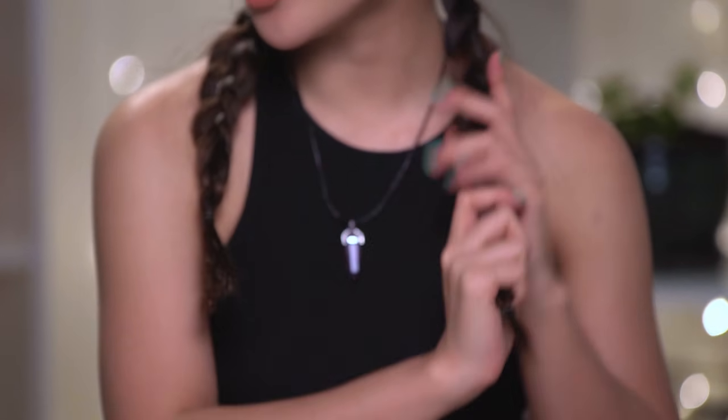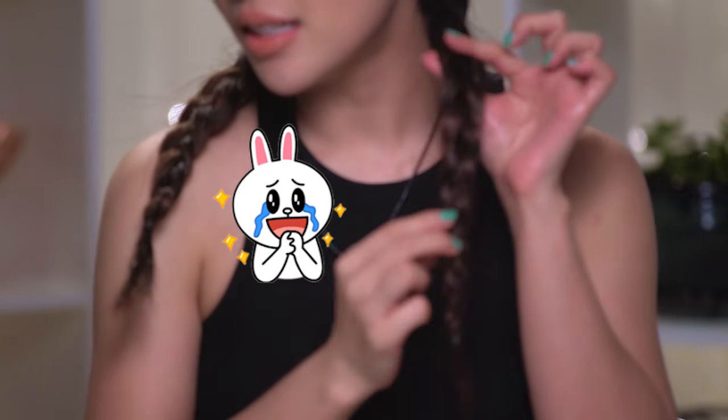Last but not least is the Victoria's Secret Hair High Shine Serum. I don't know what's in this product, but it really does give the shine that it says. Is it shiny? It's shinier than this pigtail. This gives a slight hold. You put it on your hair and you have like straight hair. You can have straight hair for days.